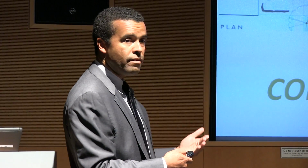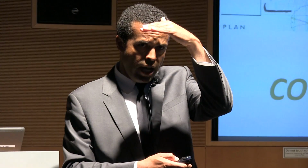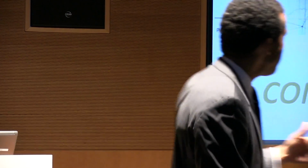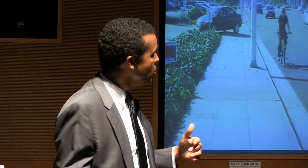So lots of cities, lots of counties are adopting complete streets policies. I know San Mateo County, I think, has adopted one, haven't they? Does anyone want to weigh in on that? Has San Mateo County adopted a complete streets policy? Do you know? I'm not sure. I think they have. I think ABAG has required that.